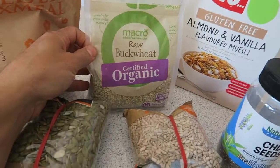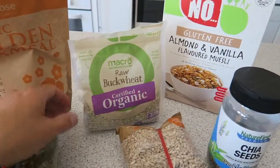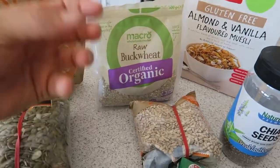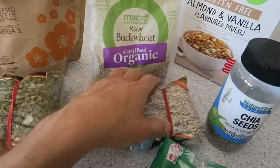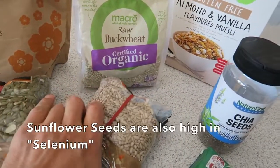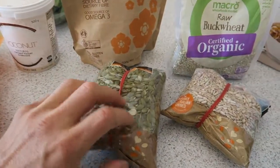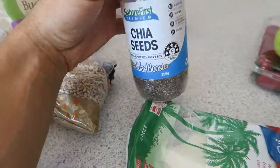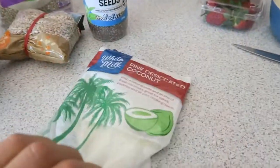Buckwheat, I liked for the crunch, and I wanted something gluten-free as well. Apart from that, I just see it as a reasonable protein source. I crunch it really well, so it makes me chew a lot more as I'm getting through the smoothie. Sunflower seeds, the same deal, nice protein and fats in there as well. I think this one is probably one of the better ones, pepita seeds and omega-3s. Again, chia seeds for the omega-3s. And then you get your nice balance of omega-3, omega-6 in that as well.